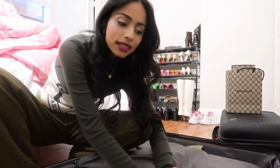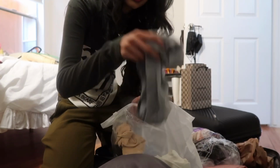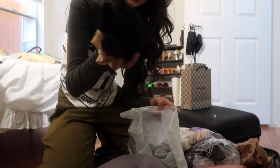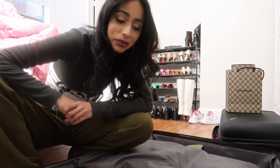And then one thing I always take with me is bandeaus. So I have a packet of all color bandeaus, like white, black, nude. I got it on Amazon, really inexpensive. This is the bandeaus in all colors. There's white, brown, gray, nude, and black. So I take these everywhere. I'm probably gonna take some shorter socks, some longer socks. Zappos was kind enough to send me some nice long socks, so we'll take some of those.